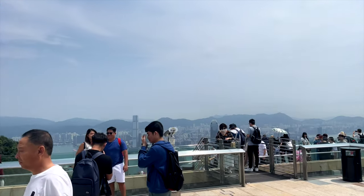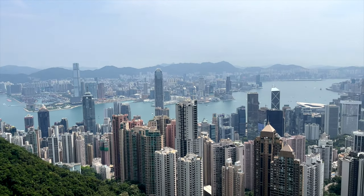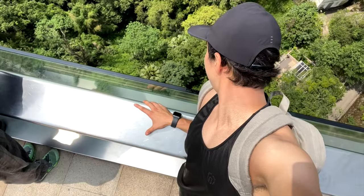Sky Terrace is actually the highest point in the entire city. If you're looking for that one shot of Hong Kong to use for your next screensaver, this is the place. At this height, you knew I couldn't pass up the opportunity to act.